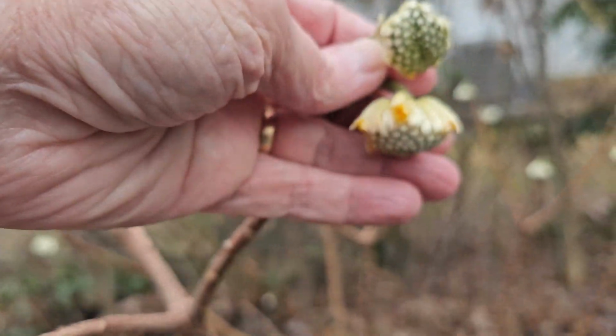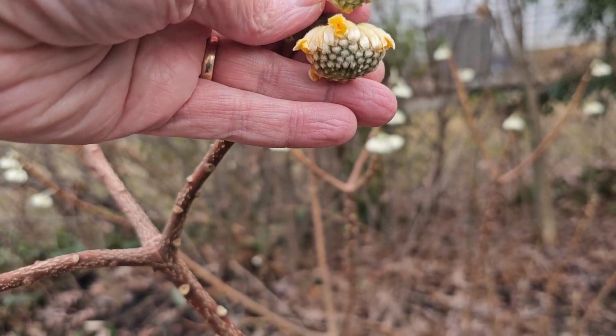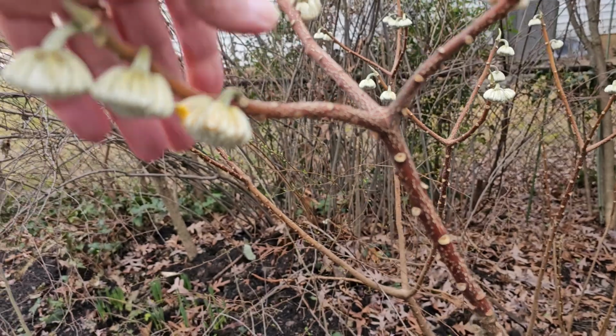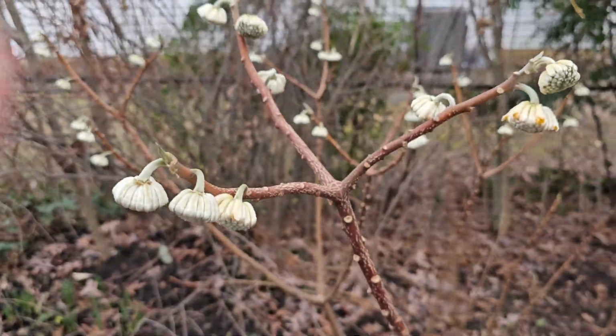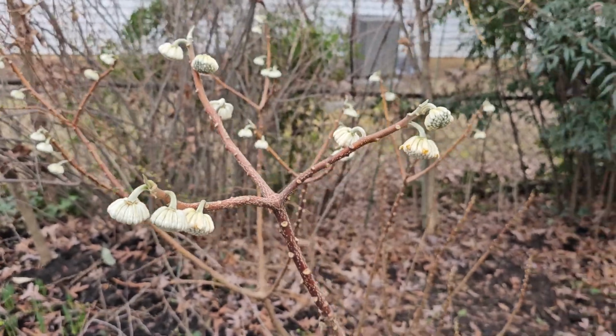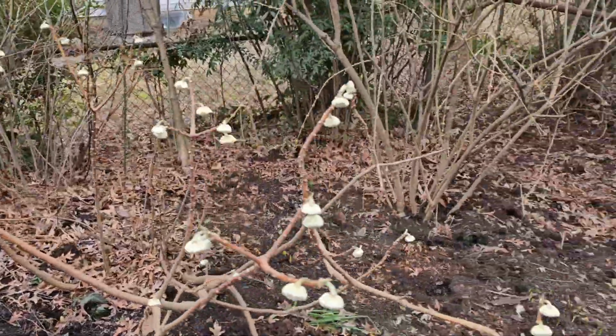He actually has some yellow on him. We've had some really warm days. That's actually starting to blossom. Look, there's another one there. So take that, Ellen, in your California weather. I'm starting to get some flowers on this.